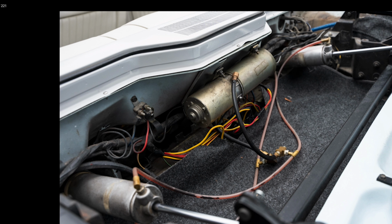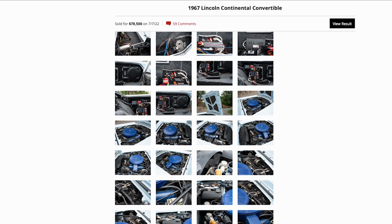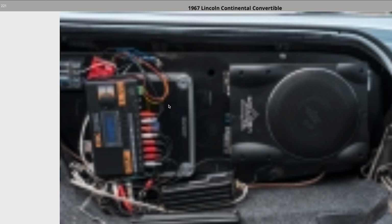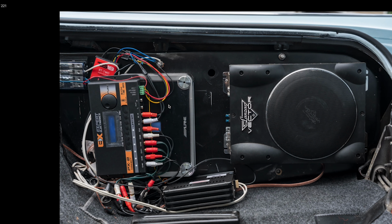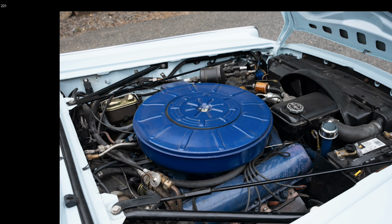I just like to point out that this wasn't all redone, and that's not necessarily a bad thing, but you can imagine these cars are getting older, and it's something to call out. Closer look at all the stereo. Again, probably done 10, 15 years ago. Not necessarily a bad thing, just doesn't really flow in the trunk.